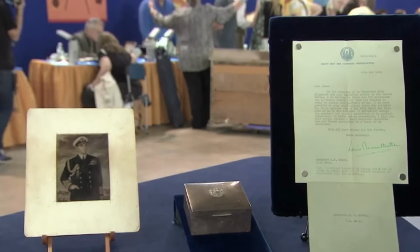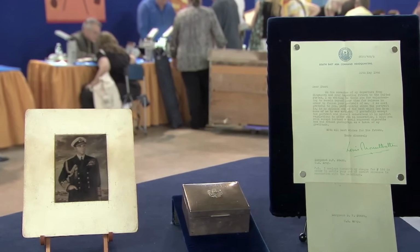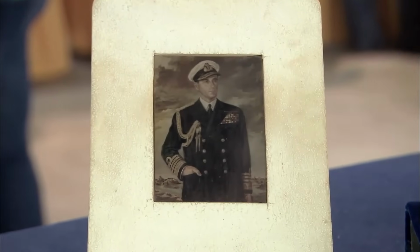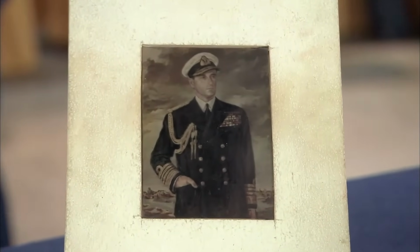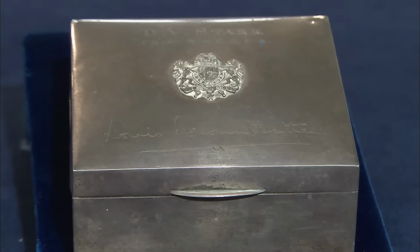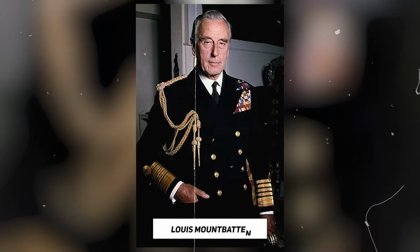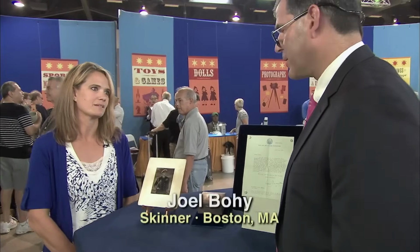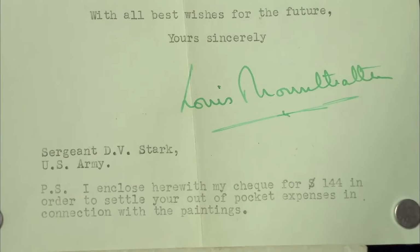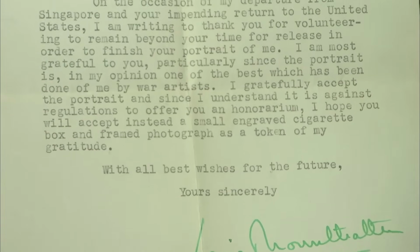Presented on the show are a vintage cigar box and an antique letter, both encapsulating a piece of history. They belong to the guest's father, who was an official United States of America photographer and a sergeant in the United States Army. The guest's father was also gifted, as a token of appreciation, this vintage cigar box by Louis Mountbatten. He was a British statesman, naval leader, and the last Viceroy of India. The letter is from Southeast Asia Command Headquarters, which was run by Mountbatten.